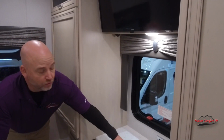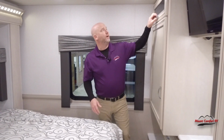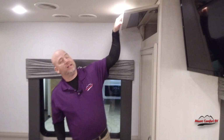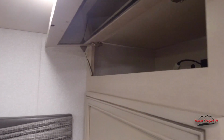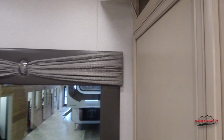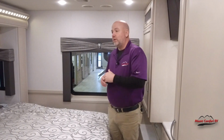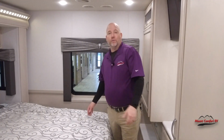The other thing, this is still real Corian here. A lot of times, you know, they'll put Corian or a nice solid surface countertop in the kitchen, but they'll go cheap on the dinette table, or they'll go cheap everywhere else. This is Corian throughout. Another spot up here for either a DVD player and or a satellite receiver. And something that seems to have gone away in RVs, how about a rear window? You know, it used to be something that was very common in the 70s and 80s. Coaches don't have rear windows anymore, and I don't know why. I love having the rear window.